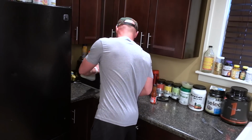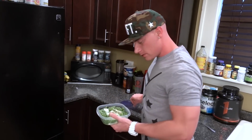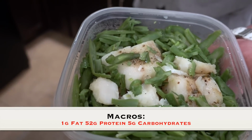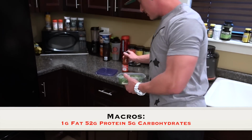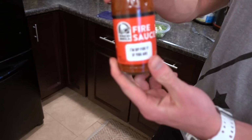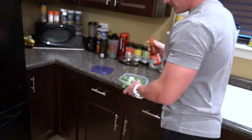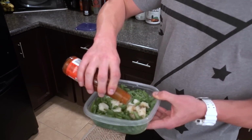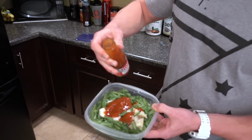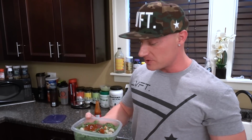Bingo. Okay. And as you can see, boom, baked cod and green beans. Nothing crazy. And then Taco Bell fire sauce. Love this stuff. So I'm just gonna put a little bit of this on here and I'm gonna eat it. Now, keep in mind with my diet, the way that it works is, actually, you know what? I'll explain that to you at the next meal because it'll make more sense. So I will see you guys here in a little bit for meal number 5.